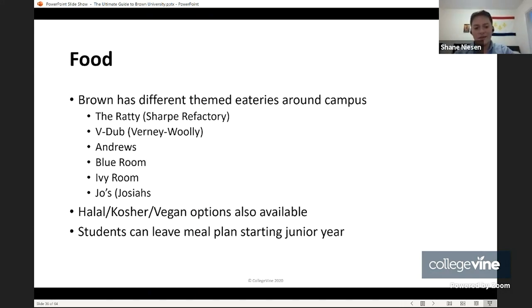I would argue that at the Ratty, you can always get a really good meal. Just sometimes you have to be creative about your ingredients. So maybe start watching Top Chef, I believe it is, and learn how to do that. But at Andrews, you get more gourmet stuff. So you may have salmon or something like that at Andrews. So it's by far the swankiest eatery. And there's also a pizzeria, with gourmet pizza. Only problem with Andrews is there's often lines, and again, it's way to the north of campus by the first year housing.